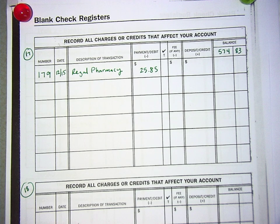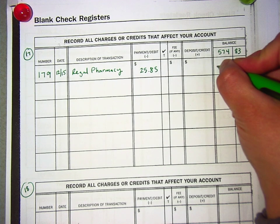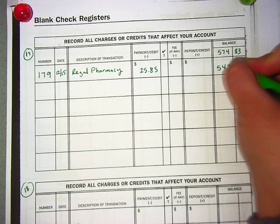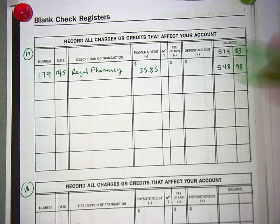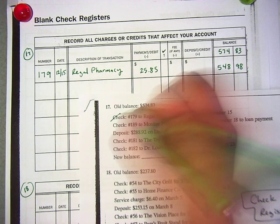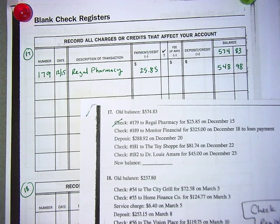What happens to the balance in my account? It goes down, so I'm going to subtract 25.85. And now I got 548.98. You guys too? So this balance is this running total that's kind of on the side here. All right, now to keep track of this stuff as you go, make sure that you just mark off that you've done that one.